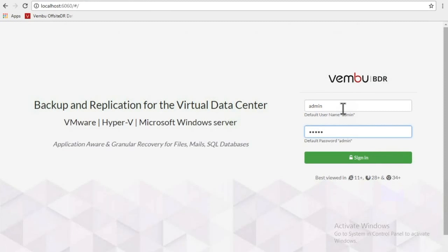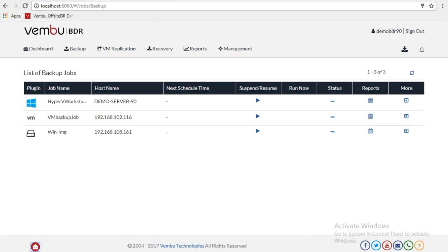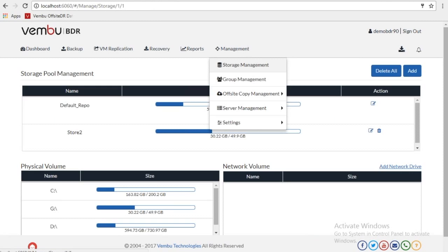It's well automated. You just log in with your own credentials. If you would like to use the default ones, which are admin and admin, those are the default credentials, and you will get a 30-day free trial, and again it's a full-featured free trial, no restriction at all.